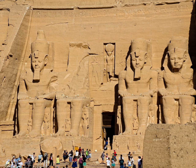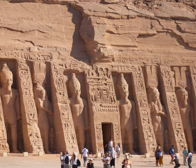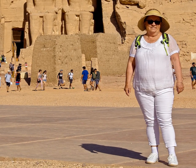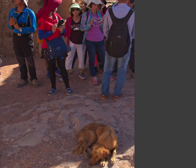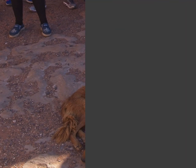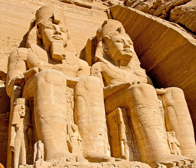His wife Nefertari and children can be seen in smaller figures by his feet. Sculptures inside the Great Temple commemorate Ramesses II's heroic leadership in the Battle of Kadesh. The complex was relocated in its entirety in 1968 to higher ground to avoid it being submerged by Lake Nasser.